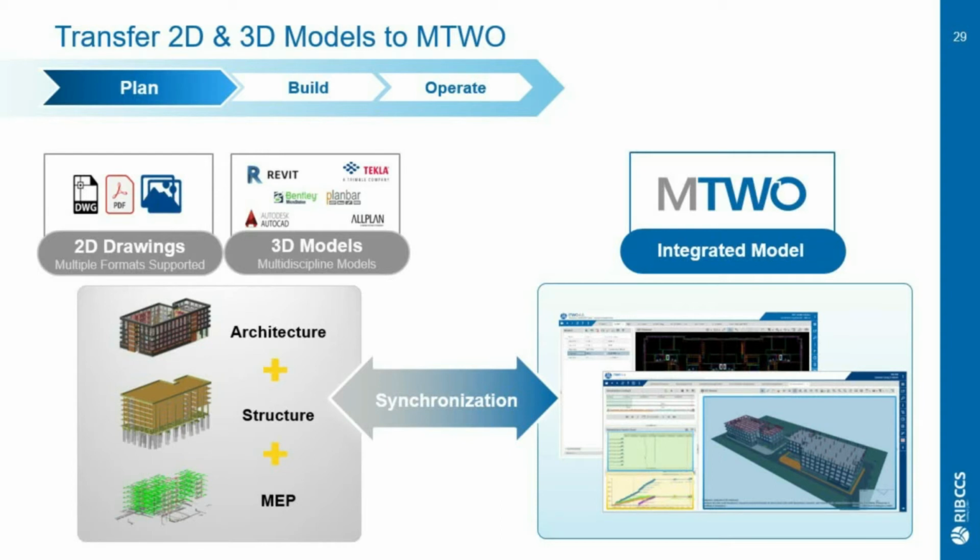So let's start off along this plan, build, and operate journey. So we're in the planning phase, and the first thing we need to do is manage the models and manage the drawings that we're working on. So M2 can bring both 2D drawings and 3D models into the M2 environment. And when we talk about 3D models, you can see the various types of technology that we support: Revit, Bentley, AutoCAD, etc. And what we can do with these different models is synchronize them and create a federated model, be that from architecture, structural, or MEP models, bring them into M2, get to a federated model that we can then evaluate. How good is this model? Are there components missing? Are there, for example, slabs that haven't been segmented into different pours, that kind of thing? And we can start working on the model and preparing the model for the next stages. So the first stage is really around bringing in your models and working with those models to make them better.